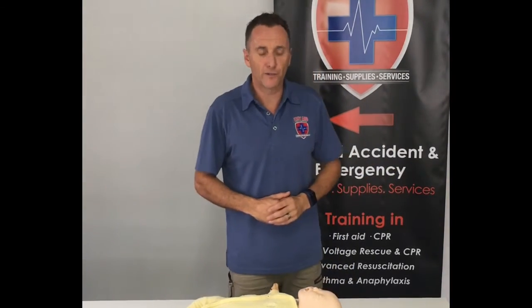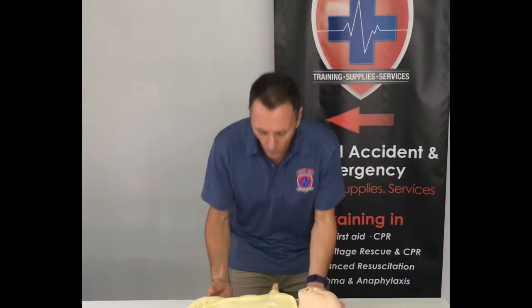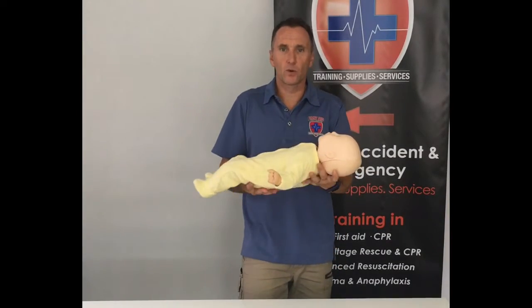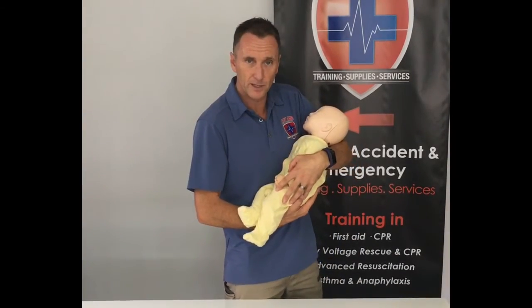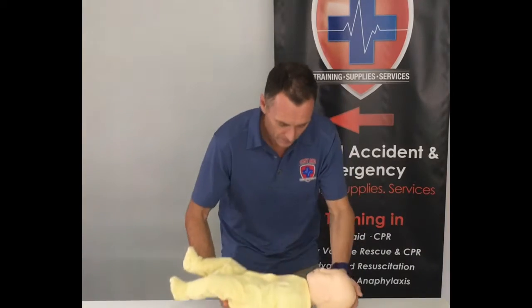With the DRSABCD life support chart, the first protocol is to check for danger and ensure safety for all bystanders, and this includes bubs. So if bubs is in a cot or in a situation where they look unsafe, then remove them from the danger or remove the danger from bubs. I'd like to think that you can actually treat baby quite effectively by putting them on the ground or holding them in your arms, and you can also do good care and treatment here. So, checking for danger.